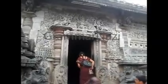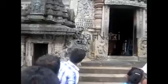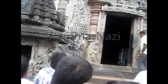Rama, Balarama, Buddha, Kalki. The Kalki temple is yet to come. There is the emblem of the Hoysalas, the royal emblem, a family symbol, like an insignia.